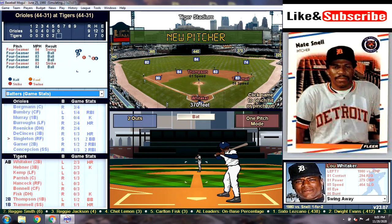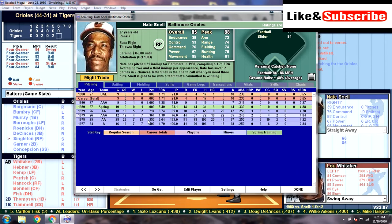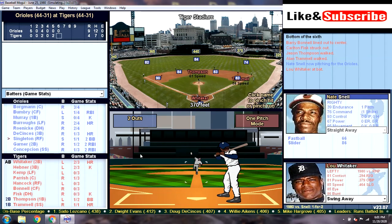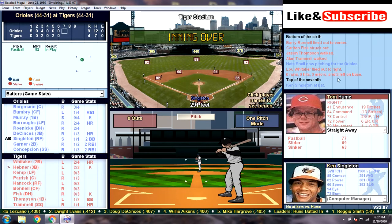So that's going to be all for Steve Stone. They're going to bring in Nate Snell. Nate Snell, he's got a 1.71 ERA, 5 walks, 10 strikeouts. Pretty good. A couple of saves thrown in there. And Snell was originally a Detroit Tiger draft pick, so I thought I'd throw that in there. I've mentioned it before. I'm surprised they didn't bring in a lefty to face the row of lefties coming up, but maybe they don't have anyone available.